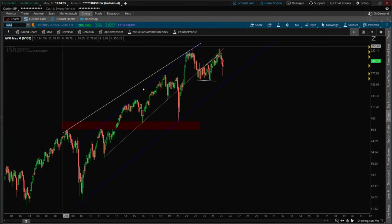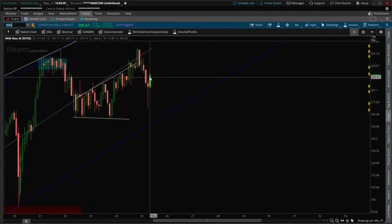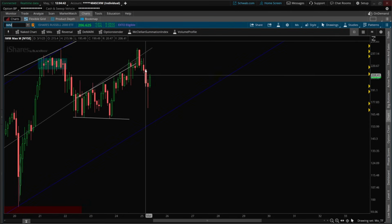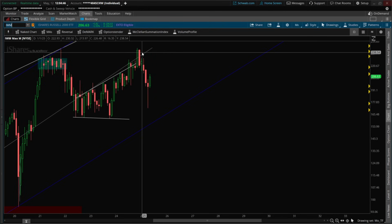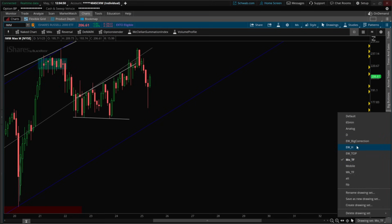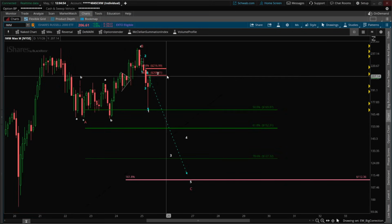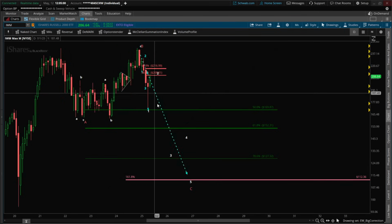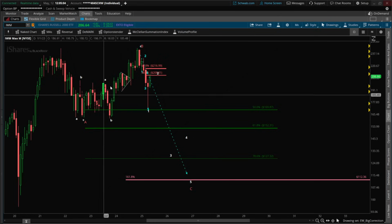IWM, the weaker of the markets. It finally made it to the 50% retracement of this move. So I think that's going to be significant in itself. And here's our big picture. Since we're on the monthly time frame, I'll show you exactly what we're looking for, so you know when and if it starts to roll over. I think this makes all kinds of sense. I think this is going to be the weakest of them all, but we're looking for an expanded move here.